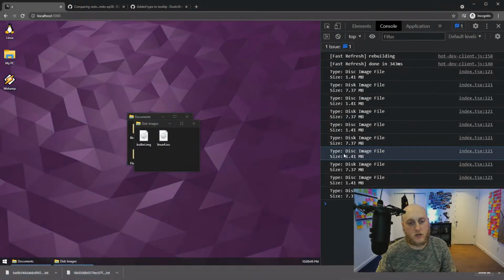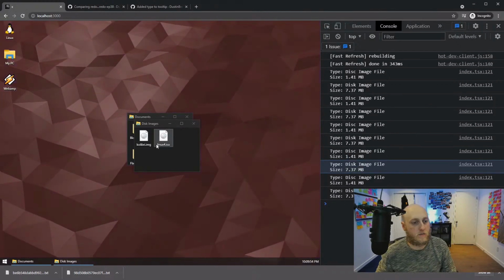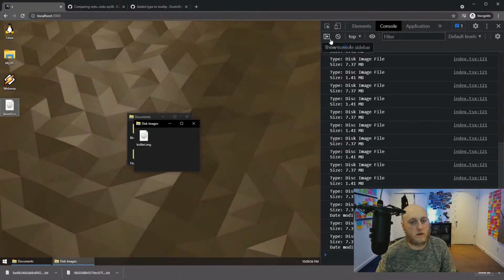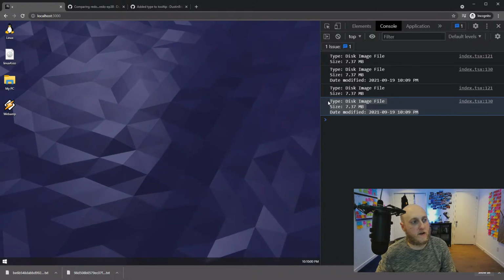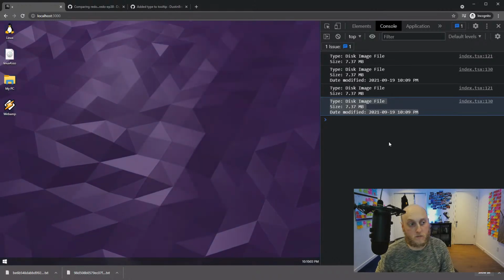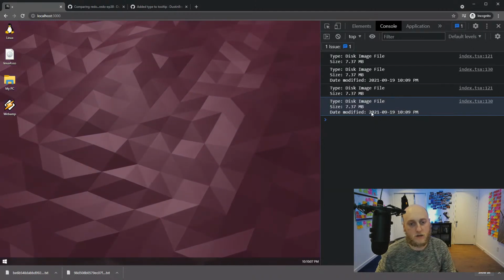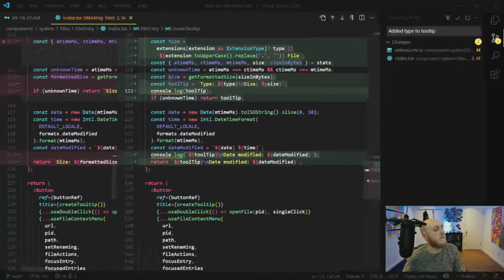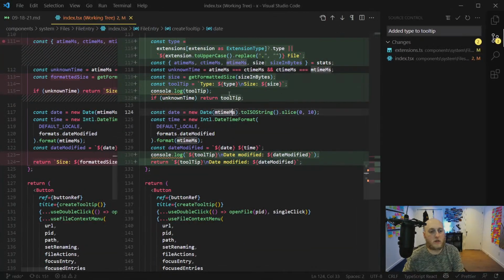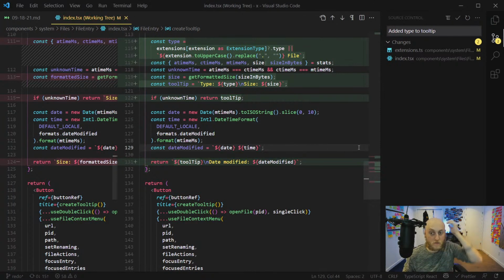Type, disk image, size 1.4 megabytes, 7.37 megabytes. But if we were to copy it to the desktop and now refresh this, you see now the file is a real file in IndexedDB because it's been copied or moved or whatever. So now it has some real information, including the date modified, which was this minute or a minute ago. Great. So now we have those nice tooltips that are just like the Windows ones, and they give useful information about the files, which is always nice.